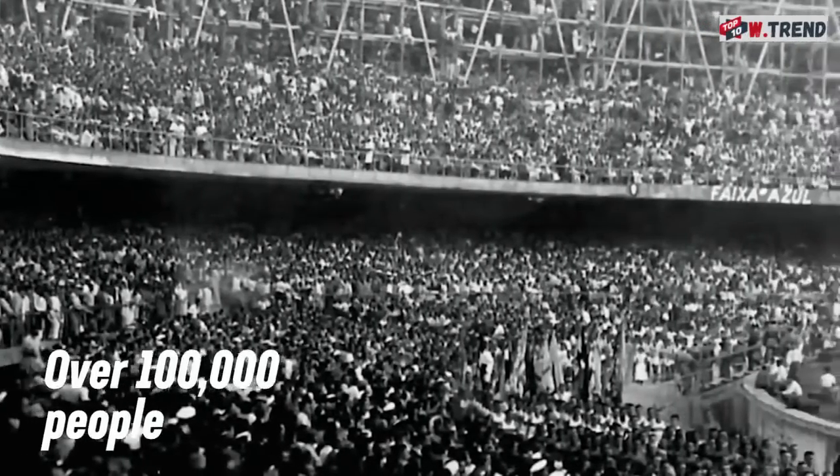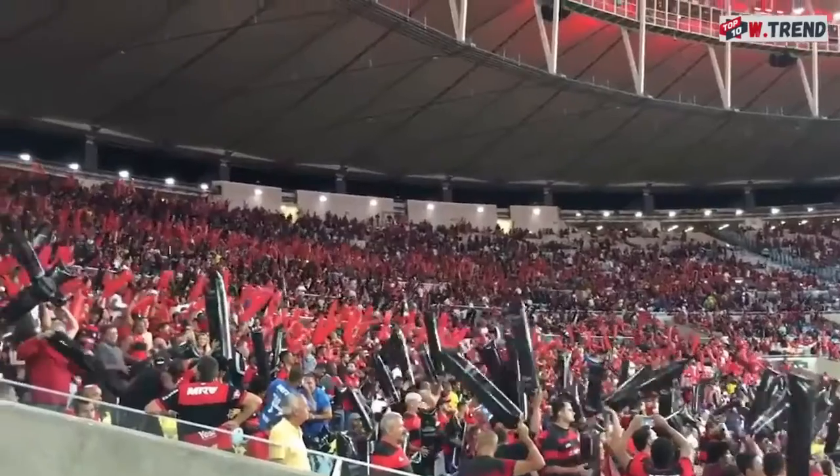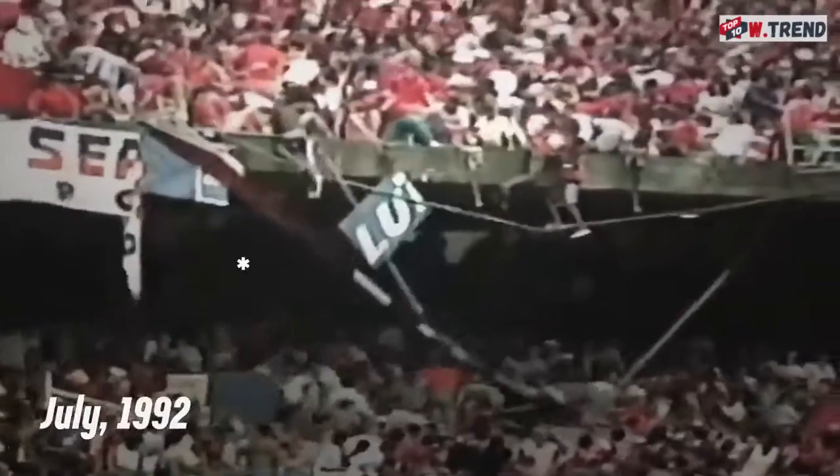Over 100,000 people attended a match 284 times in the stadium's history. But that hasn't happened since 1983, and don't expect it to ever happen again. Over time, more and more of the stadium received actual seating. Then, on July 19, 1992, a tragic accident occurred.